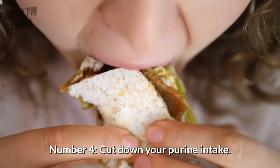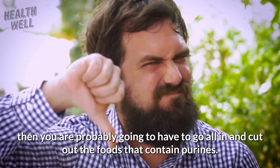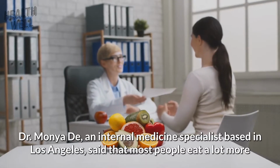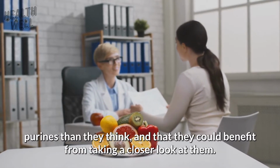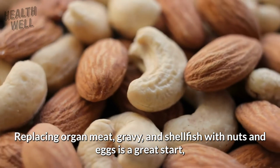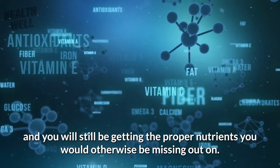Number 4. Cut down your purine intake. If you want to really reduce uric acid levels in your body, then you are probably going to have to go all in and cut out the foods that contain purines. Dr. Monia Day, an internal medicine specialist based in Los Angeles, said that most people eat a lot more purines than they think, and that they could benefit from taking a closer look at them. Replacing organ meat, gravy, and shellfish with nuts and eggs is a great start, and you will still be getting the proper nutrients you would otherwise be missing out on.